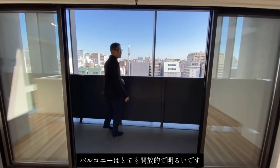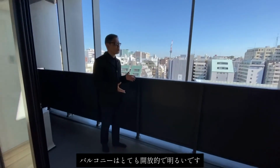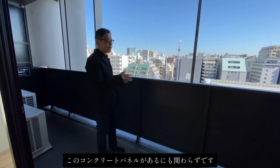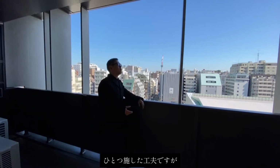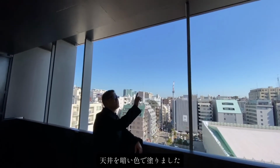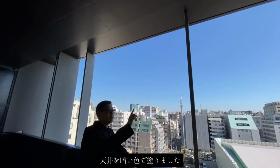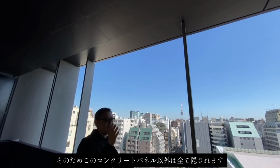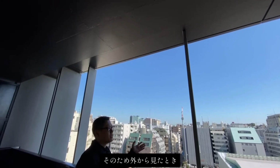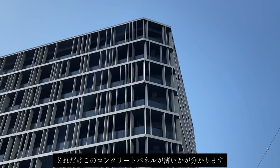So again, the balcony is very, very open and bright, even though you have these concrete panels. And actually, one of the tricks that we made is that we made the ceiling the dark color. So apart from this concrete panel, you hide everything. So when you see from outside, you really, really see how thin the concrete panel is.